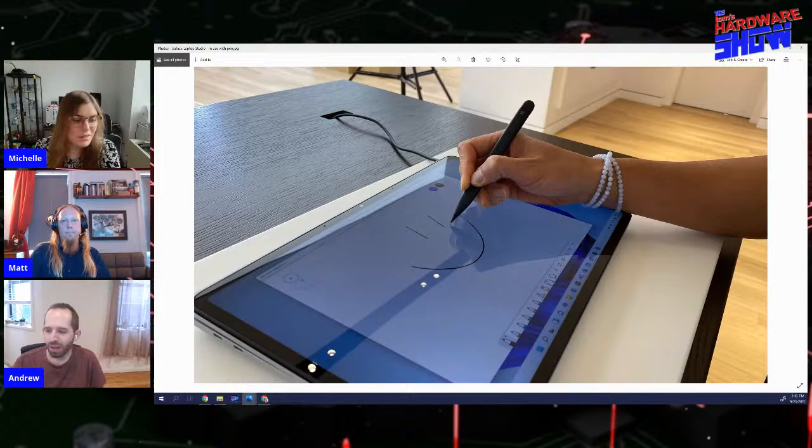There was a developer at Microsoft yesterday. His name's Scott Hanselman, and he posted a picture of the Surface Laptop Studio on top of the Surface Book. I think it was the 15-inch model, and it did not seem particularly larger.